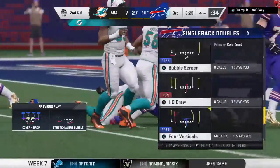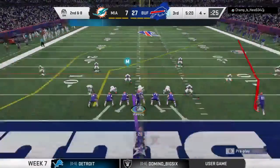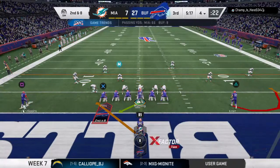2 yards on the carry there. It'll be second down. The last run got a couple. Here's second and 8.